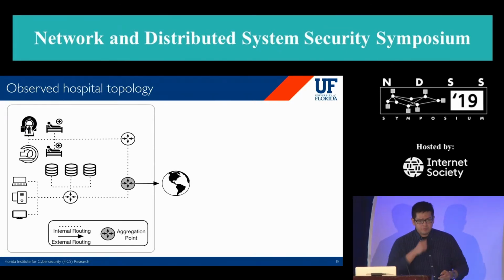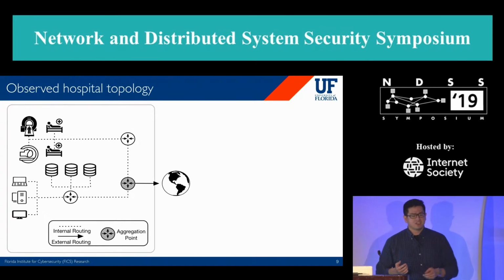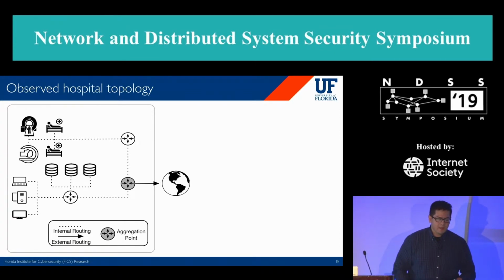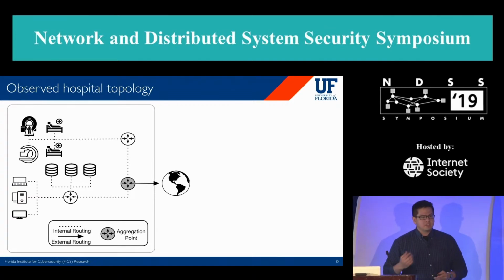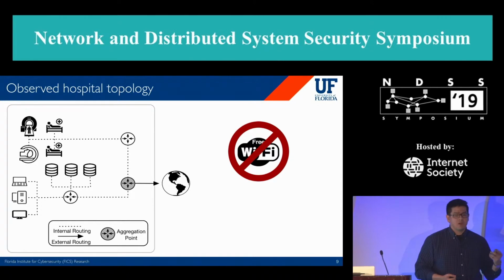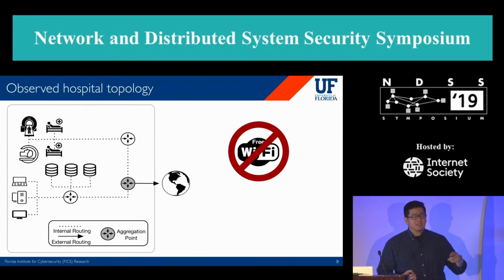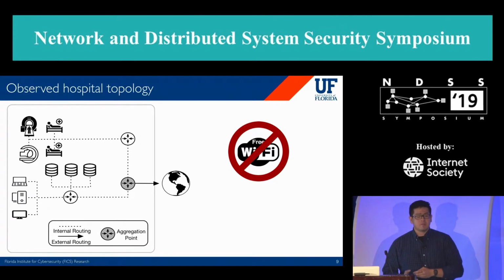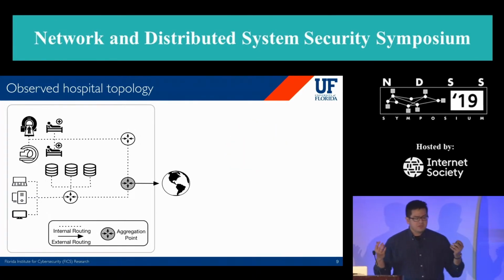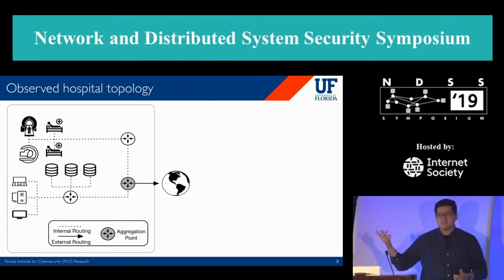So for the hospital, in order for us to collect our data, the hospital staff placed a data collection aggregator at the trunk that connected the hospital network to the rest of the internet. That way we could watch all ingress and egress traffic of all devices. Now, as a side note, hospitals tend to offer free Wi-Fi to their patients. However, that traffic was actually routed through a completely different physical network, so it wasn't actually part of the hospital network itself.